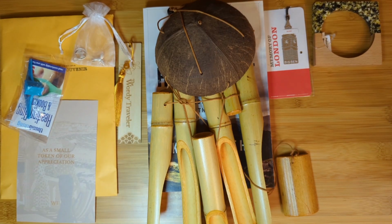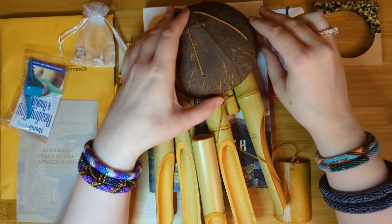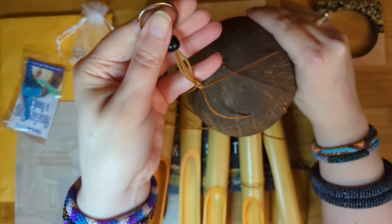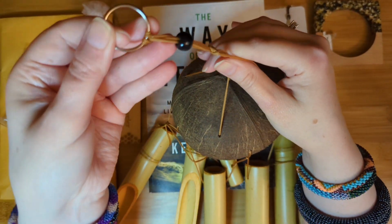The artisan item from this box is going to be a little difficult to show you guys, but it is a wind chime. It looks like it's made out of some bamboo sticks and coconut. It does not say, we don't have a product guide to say which country, but it does have a nice piece to hang, and a little ring to hang it from the top, and a little bead here, and then it does go up.